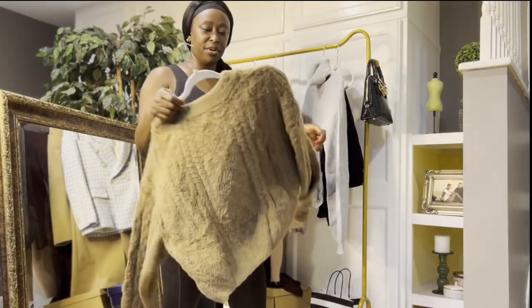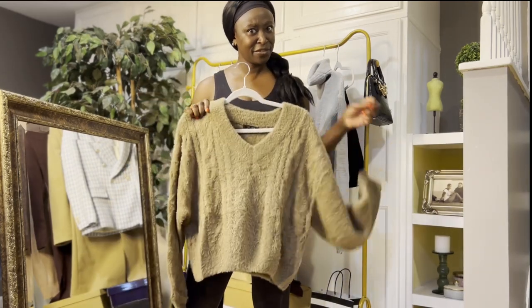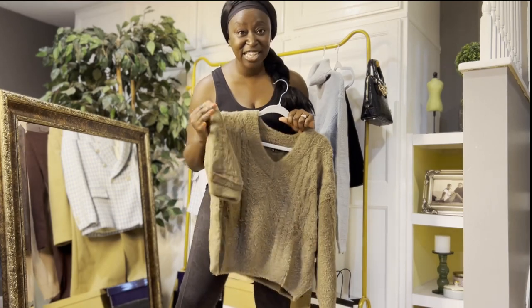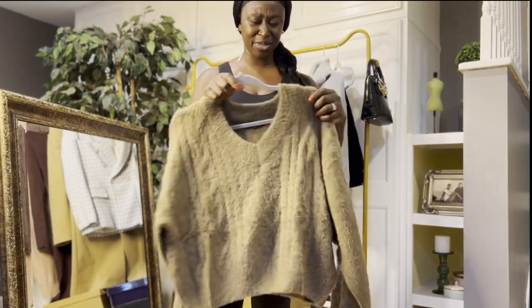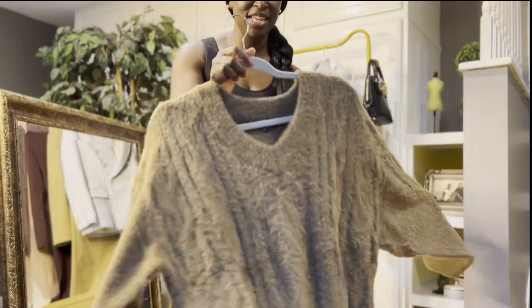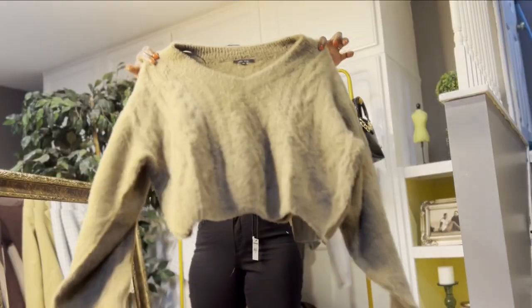Now this came from Fashion Nova. It looks a lot different than the picture. I'll find it and put it up, but this feels like it would be itchy, so I'm not sure. It is soft, but the color, the material, none of it is what I expected, but it's different. I don't have anything like it, so we'll see.